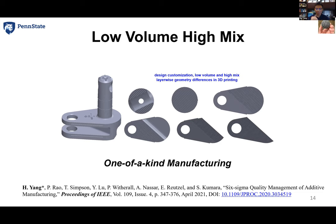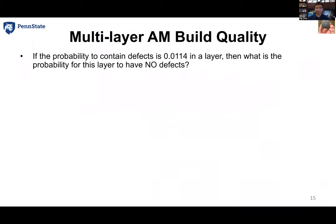But if we can do in-process sensing and layer-wise sensing, or even, if you do laser fusion, you have multiple point-wise sensing, then you will have a lot of flexibility to do quality control and quantify the variability of the process. For details, you may refer to this paper.